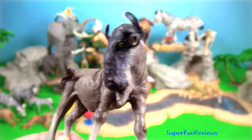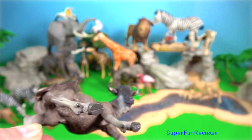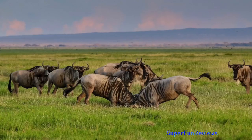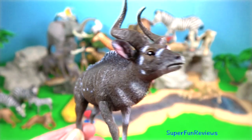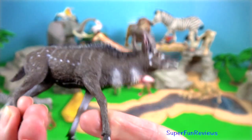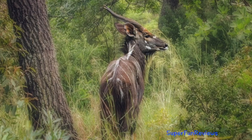Wildebeest. When they fight, they face one another on their knees, foreheads to the ground, ready for combat. The bulls move forward to strike each other, knocking heads and horns, but will rarely become injured. Mountain nyala. They are an antelope found in high altitude woodland in a small part of central Ethiopia. They are shy and elusive towards human beings.